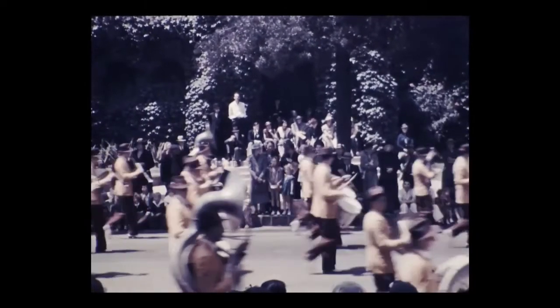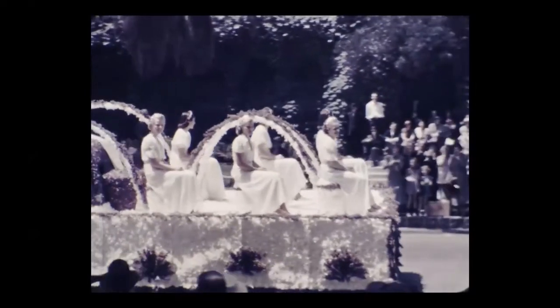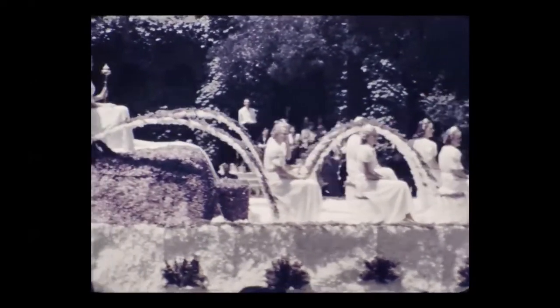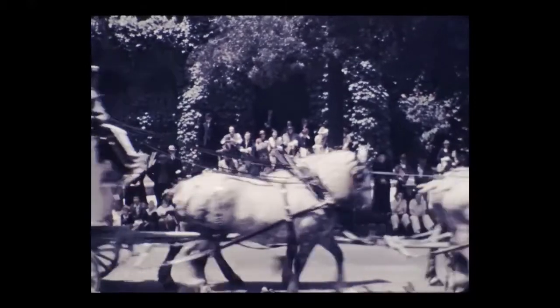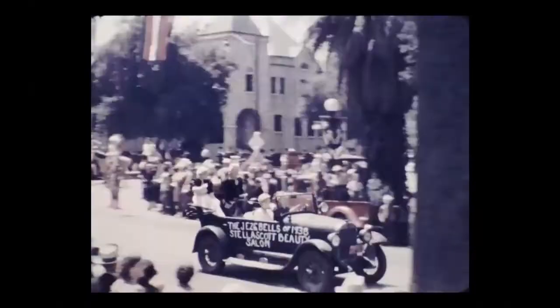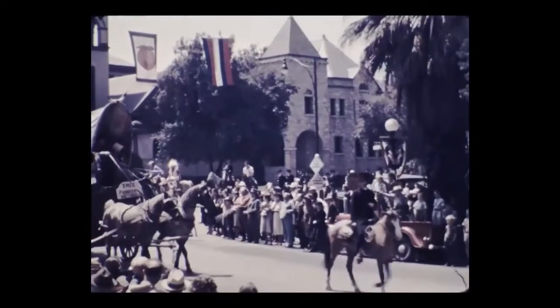And this is actually taken from on Cajon Street with their backs to the Methodist Church. And that's the Congregational Church in the background. And here you see much of the same sections of the parade, but now you can see them in color. It's the Baptist Church in the background.